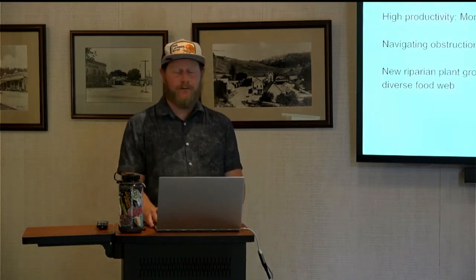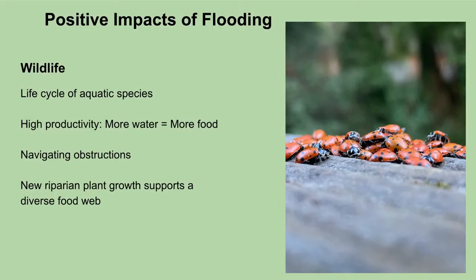And new riparian plant growth along streams is great for wildlife, because of all the things that need this new growth. So it's really wonderful, and there are lots of bugs and plants. If a bug lays an egg and those eggs hatch and drop into the river, that's a lot of good food too.